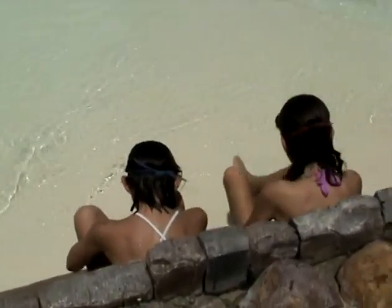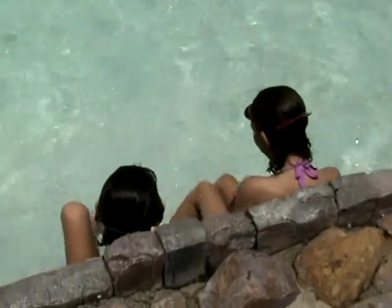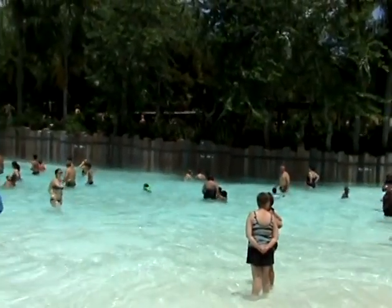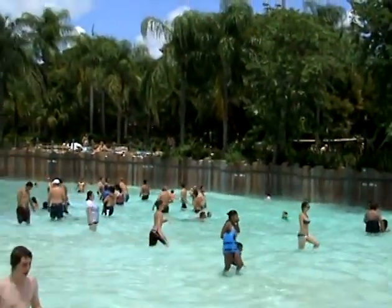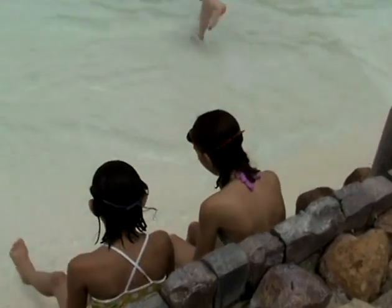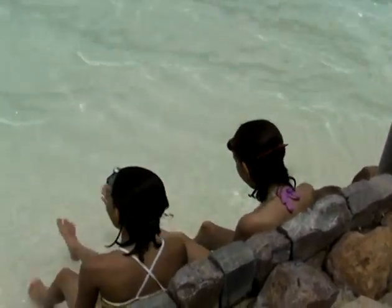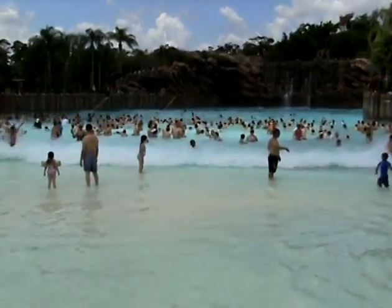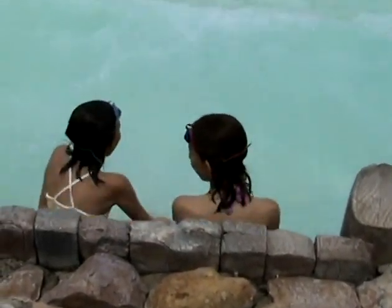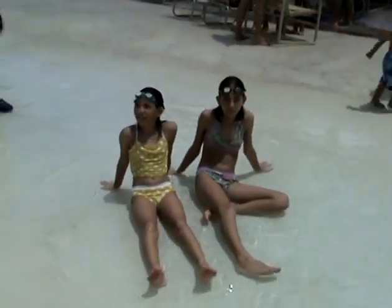Now I guess they've had their fun in the wave pool, and now they're going to work on their tan. That's what I think they're going to do. Hey, you can't work on your tan when the sun's behind a cloud. Here comes the water. Now the girls have found a wave pool that is more their speed.